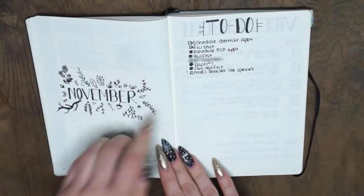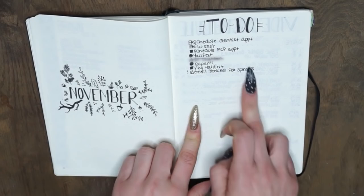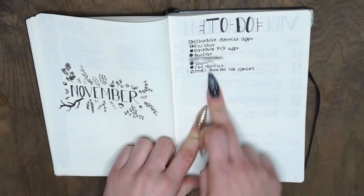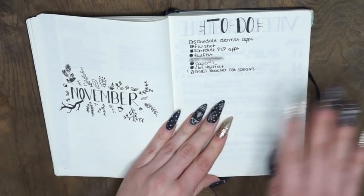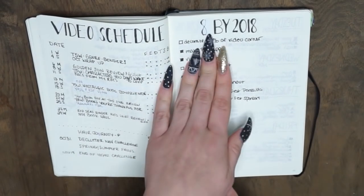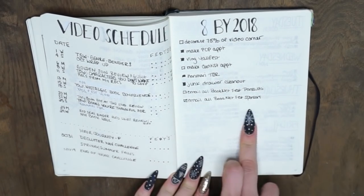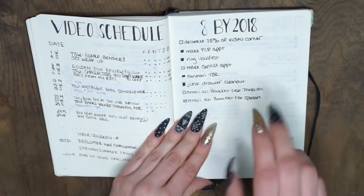And then we have November. I also really like the way that I did this. It was super cute. And again, I did a monthly kind of to-do list, but I just found that I didn't really go back to it very much. Again, my video schedule stayed the same, and I had a little 8 goals by 2018 that I wanted to get done. I made about half of those. I have a video about this.